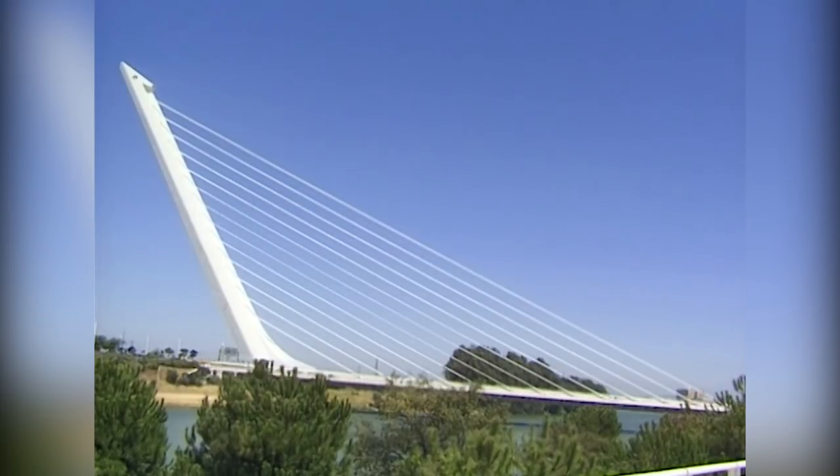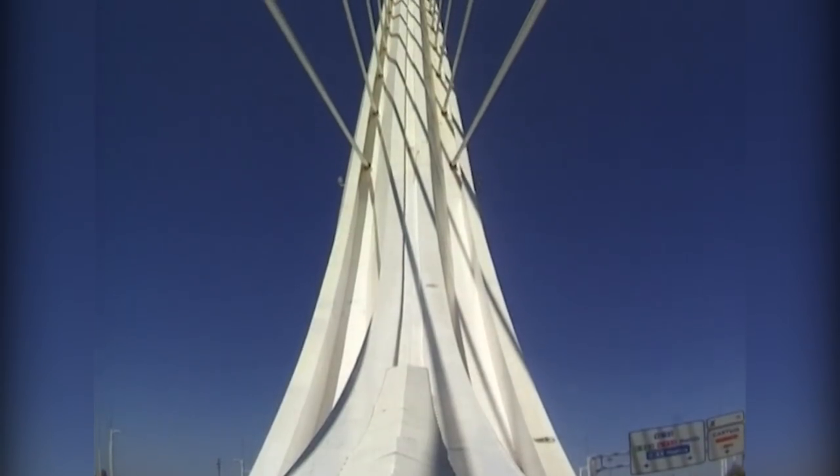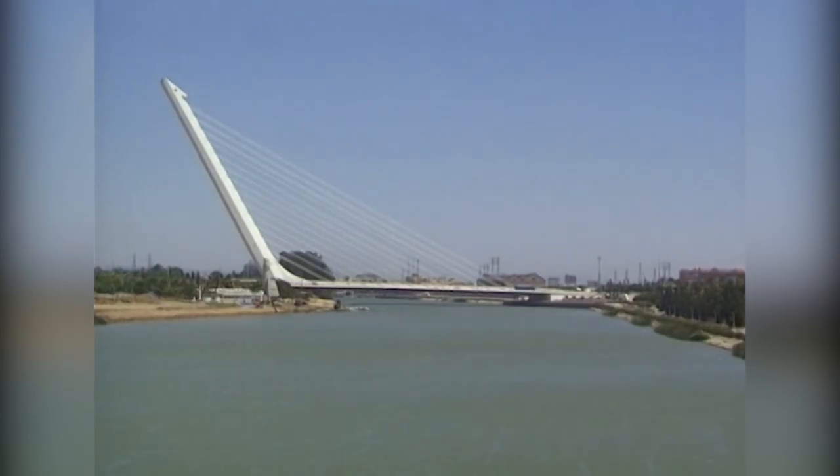This is Spanish engineer Santiago Calatrava's dynamic Puente del Alamillo on the Guadalquivir River. It was completed in 1992 for Expo 92, a festival celebrating commerce and industry, and is a fantastic example of a cable-stayed bridge. It works on the same principle as the cantilever bridge, but in this bridge, the support for the deck comes from the tension of the cables above and the counterweight of the great pylon. Also, unlike the two bridges we've already seen, the Alamillo Bridge is asymmetrical.